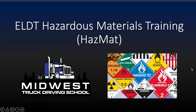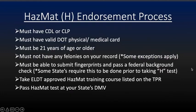Before we begin, this presentation and this training is really designed to accomplish three things. One of them is to satisfy the ELDT requirements, the entry-level driver training requirements when it comes to the FMCSA about hazardous materials. Two, I want you to be knowledgeable about hazardous materials. I want you to be safe when transporting hazardous materials. And three, I want you to be able to pass that state test when it comes to hazmat at your local DMV. So I want you to be able to do all this stuff. These are the three goals to this presentation.